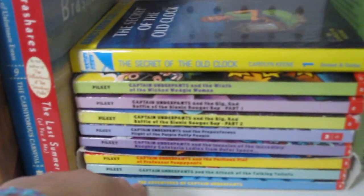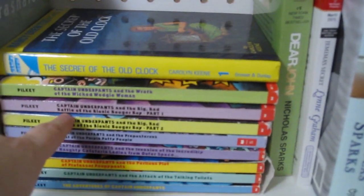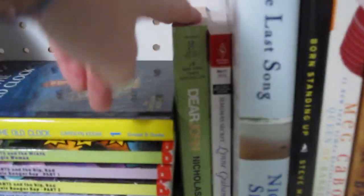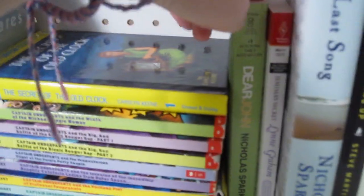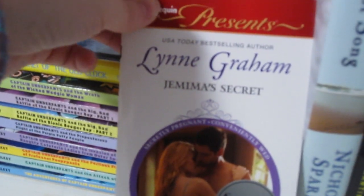Here we have all of, or most of, the Captain Underpants books by Dav Pilkey, and I've read like 2 or 3 of them. No, I think it was just 2. I don't know. They're really funny though, so if you've got kids, those are good books. Here we start the Nicholas Sparks collection with Dear John. My mom actually read that in like 4 hours. That's crazy. Here's a book that my brother got me for my birthday that I probably won't ever read.